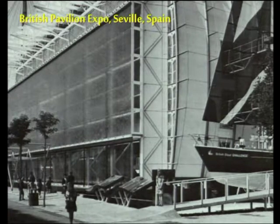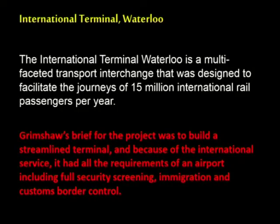With a quick look at this building shot, we'll move on to the next building that we're going to see in this section. And this is a very interesting building designed by Sir Nicholas Grimshaw again. This building is called the International Terminal Waterloo. The International Terminal of Waterloo is a multifaceted transport interchange that was designed to facilitate the journeys of 15 million international rail passengers per year.